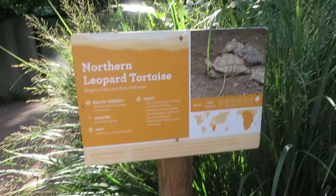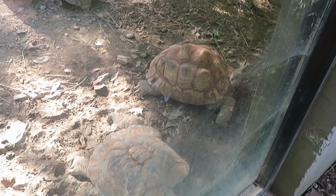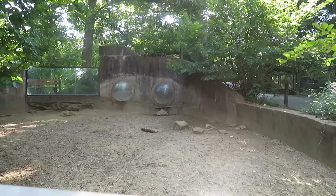We got a northern leopard tortoise. Another two leopard tortoises right here, up at the glass. And there's a third one in the back.